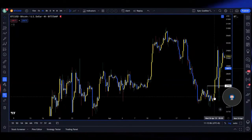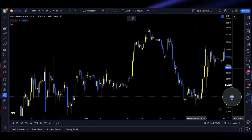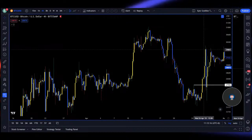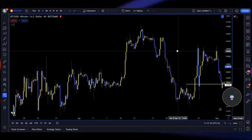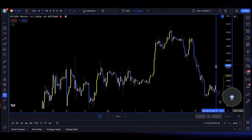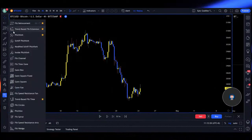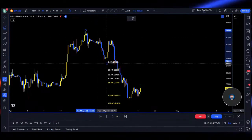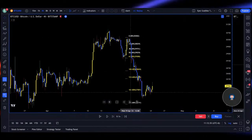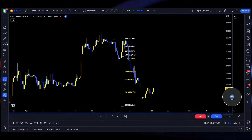Most people get caught off guard with this kind of price action. That's why we do not hold trades, especially like this. So again, let's do this again. We put the fibs here, 1.618. This is a trend fib, 1.618.